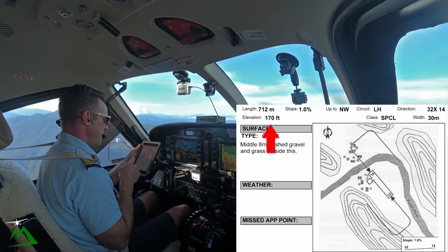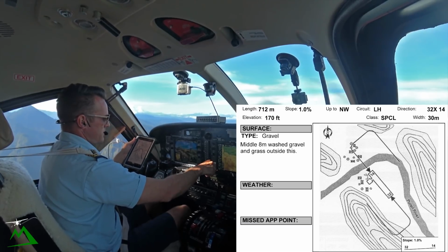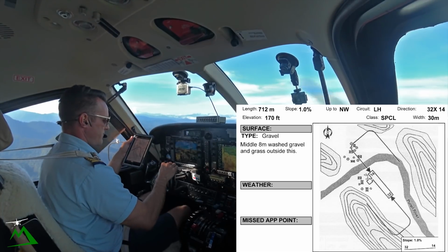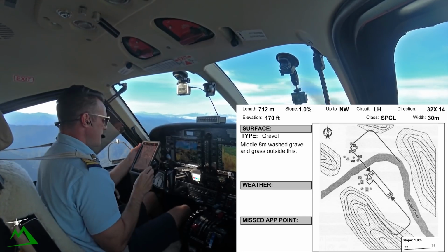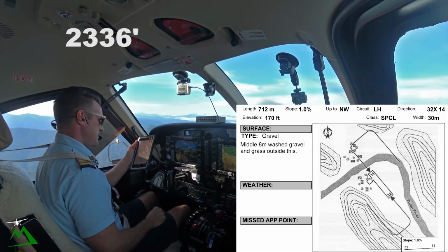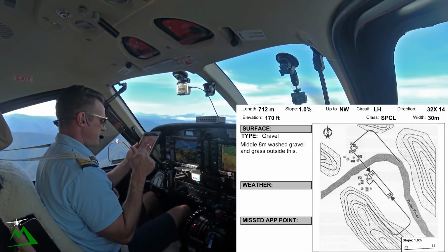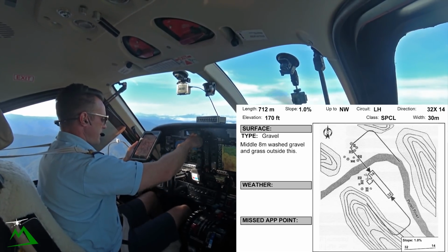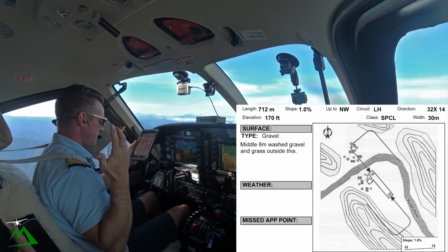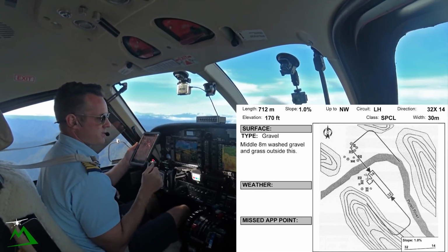Alright, so Wabo, elevation is 170 feet, so I'm going to put in 1,200 feet for my altitude for my circuit. Length is 712 meters, so super long, it's 1%, so flat, 30 meters wide. And what we're going to be doing is landing on runway 32. So I can land with an 8-knot tailwind if I'm full up. I'm completely empty, so I'm really not worried about it. This early in the morning, I doubt there's going to be any wind.